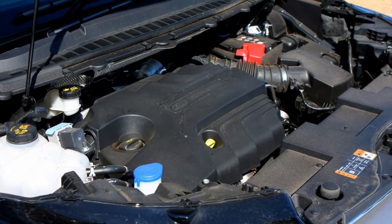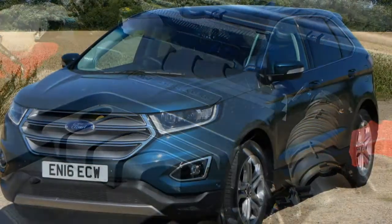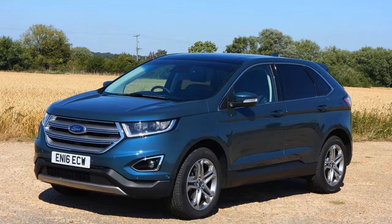High resale value. Taking all this into account, will the Edge take Ford forward into new markets? Well, our experts have given this car the second highest predicted used value of any Ford, after the Focus RS, which suggests they reckon it has a chance.